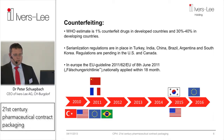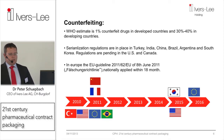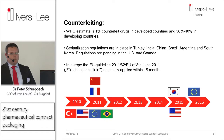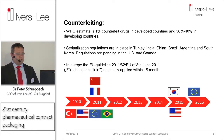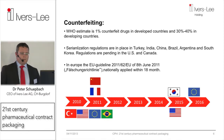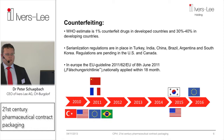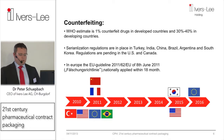In 2015 the US, as an important country, starts to apply serialization and track and trace, and South Korea, and then the following year in Europe more and more countries have to apply these counterfeit laws, which have been coming from 2011 and have to be applied regionally within 18 months.